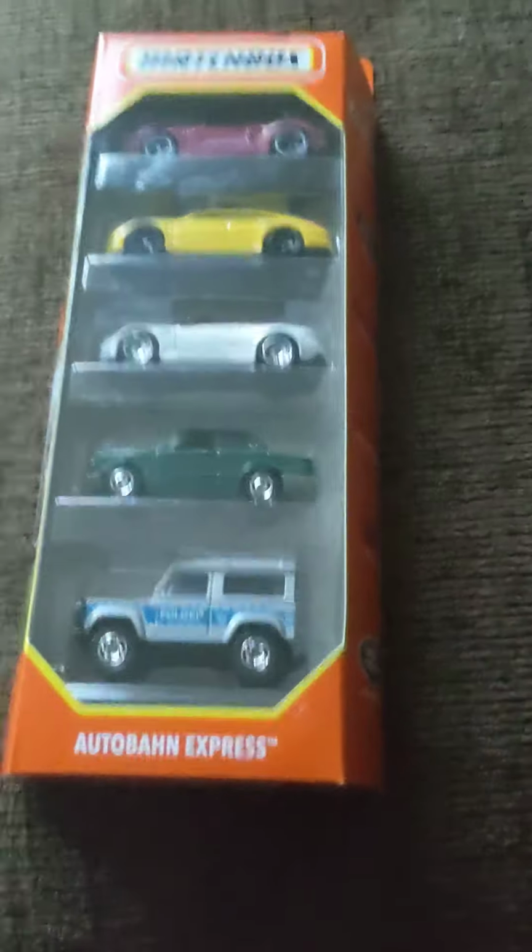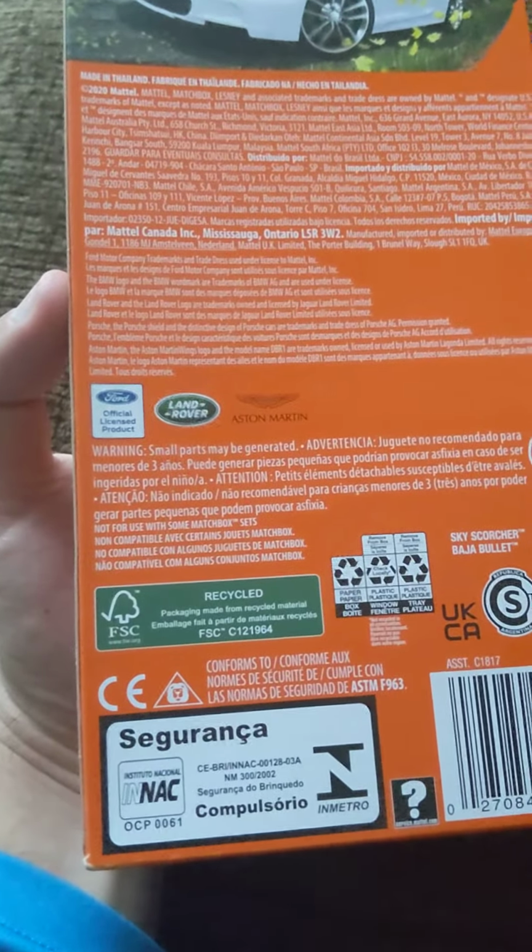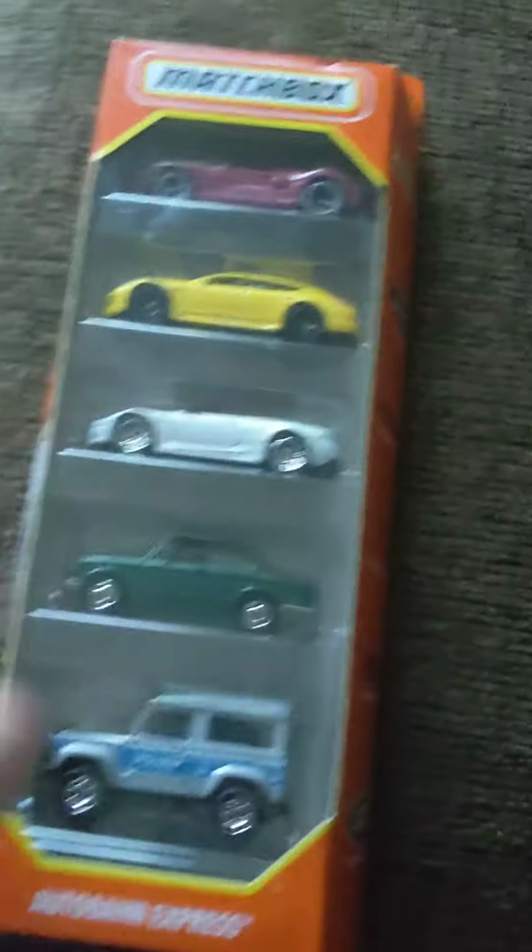So yeah, all of them are new, and if you look at the back, it says packaging made from recycled material, which is really cool.